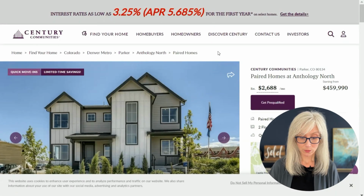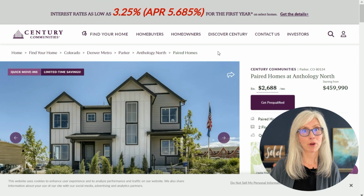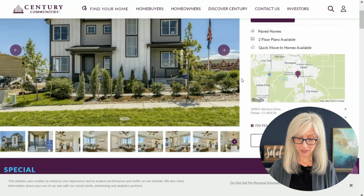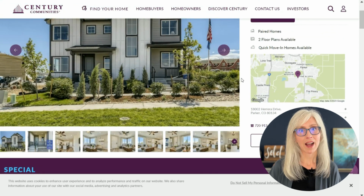And then we have this one, which is Century Homes. This one is in Parker, Anthology North. They have single family homes and then this paired home product. They're starting below 500.